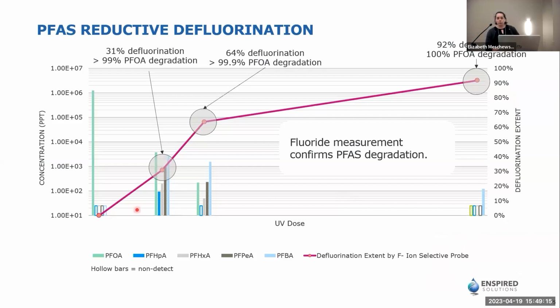Just to give you a little more insight into how the reductive defluorination reaction works, this is our standard reaction that we run, which is a sample of DI water spiked with 1.25 parts per million PFOA. That's this teal or aqua colored bar here. As we shine light on the solution with our reagents in there, we start to see a decrease in the PFOA concentration. Meanwhile, in the pink, we start to see an increase in the fluoride ion concentration.